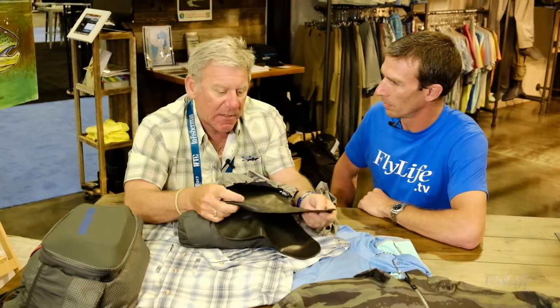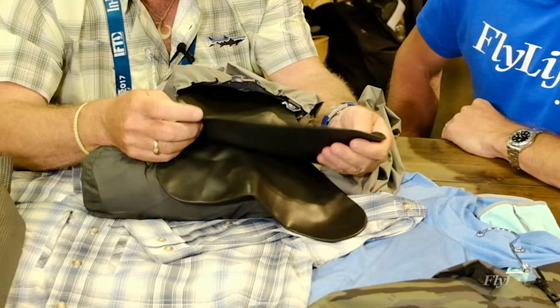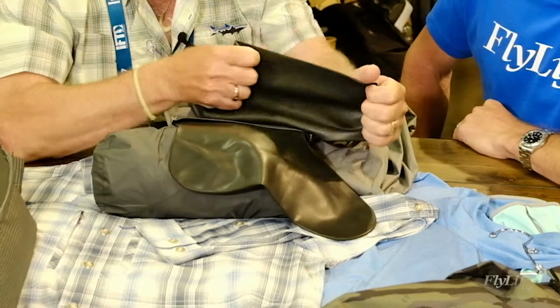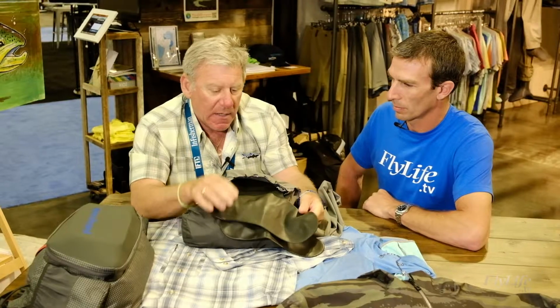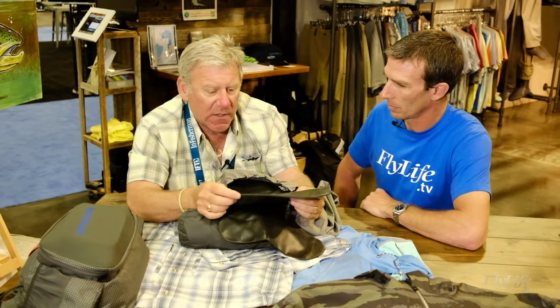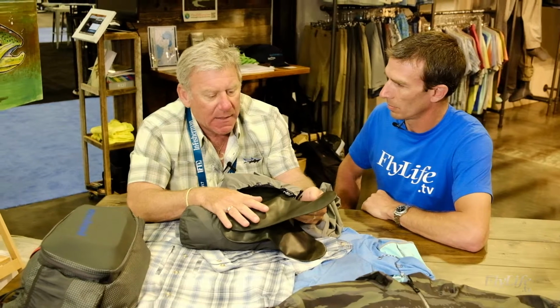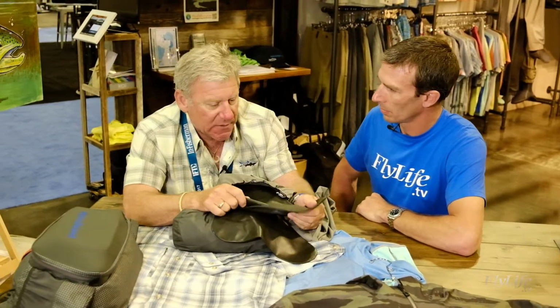So this is a proprietary rubber compound that's, for lack of a better word, a liquid neoprene. And this is super, super bomb-proof. I mean, it really is durable. We've been field testing this for about 2 years in the field. We have not had one come back. So really, really exciting. Obviously highly packable, very stretchy.